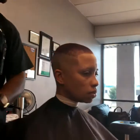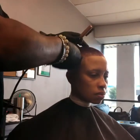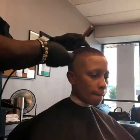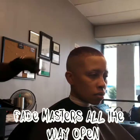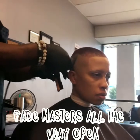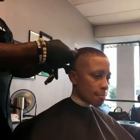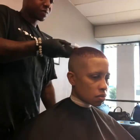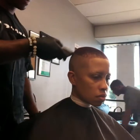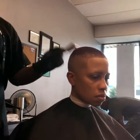I'm gonna go open all the way with the fade master. Got all the way up on this high ball fade, and the blade is going to stop right here at the crown part of his head. Just gonna keep knocking lines up until I see the blend.